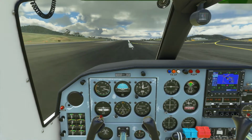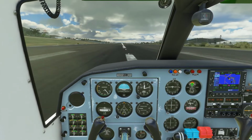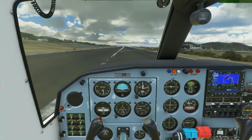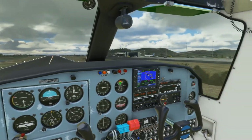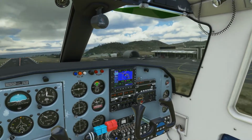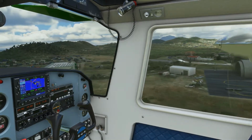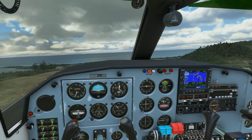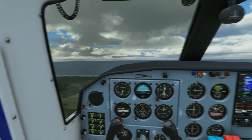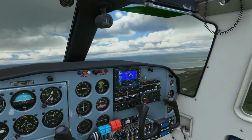Take our time, let the plane lift off the ground by itself. Actually, I forgot I was pretty heavy today, so didn't really want to. Could do a nice low flyby. See the airport here on the right, looking good. I'm doing a very shallow climb right now.